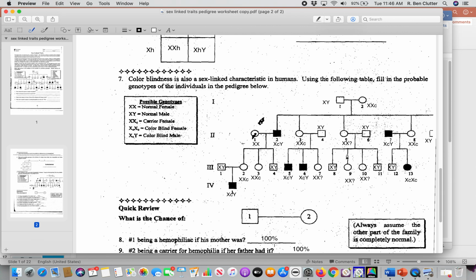I just tell you, look at the mom, and for the woman, look at the father and look at the sons. But sometimes you do have to look down a couple of generations and think about it as you fill it out. Sometimes it's beneficial to work your way back up. I know I start from top to bottom, but if you start at the bottom, sometimes that helps because you can work your way back up. For example, we know that this guy has it, so this woman has to be a carrier, and because she's a carrier, well, her father has it. But if these were swapped, then we would know that mom was the carrier there, okay?